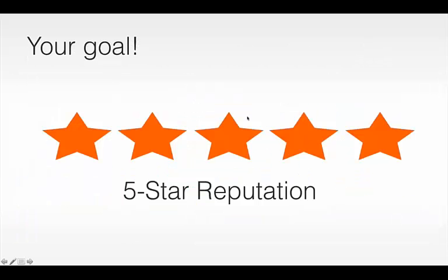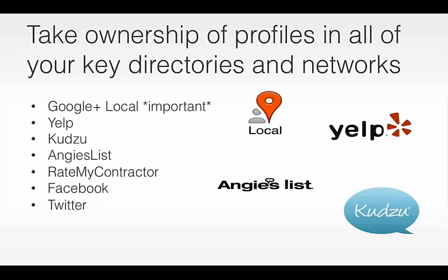So your goal is to make sure that you have that 5-star reputation and do everything that you can to protect your reputation online. So the question is, how do you do that? Step number 1 is you want to take ownership of the profiles for your business and all of the key directories and networks that are out there. What do I mean by key directories and networks? I mean that there are all kinds of sites out there that have a listing for your business where people are able to come and find information about your business and share their feelings about your business, right? Review your business. So Google Plus Local, an incredibly important one, right?